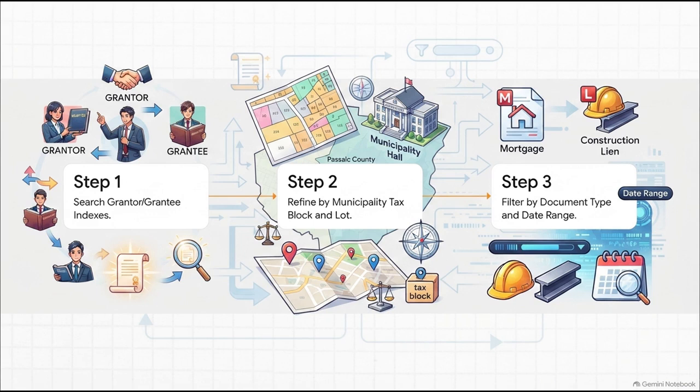All right, step 3, conducting a thorough search. Here is your step-by-step process for actually using the PRESS interface. Step 1. Search the grantor and grantee indexes. You really have to search both sides of a transaction to find active mortgages or any subsequent discharges. Step 2, and this is absolutely critical, refine your search by the municipality, tax block, and lot. Look, searching by address is okay, but using the block and lot isolates the exact legal parcel of land.